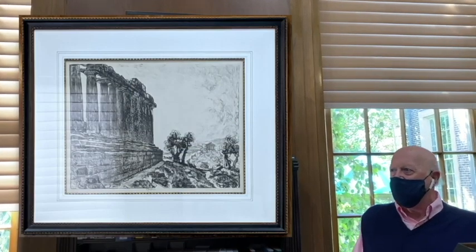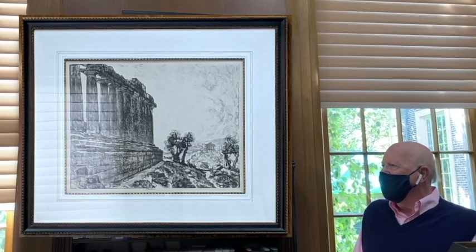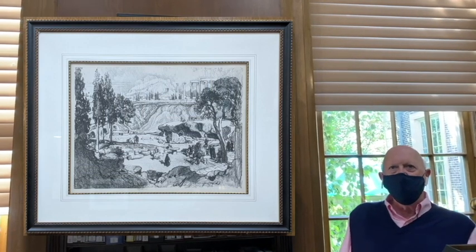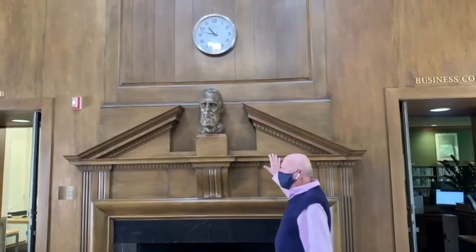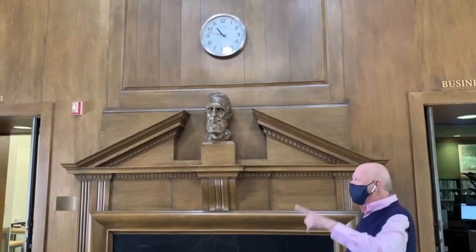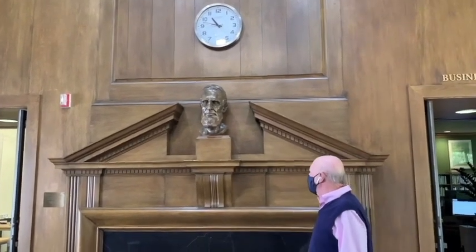These aren't nearly as significant as the Audubon prints were. But the room is very good, and this carries the theme along very well also, and so it's an important part of the fabric of the library historically. This is the east fireplace. We've seen the west fireplace and the north fireplace, and this is the east fireplace.